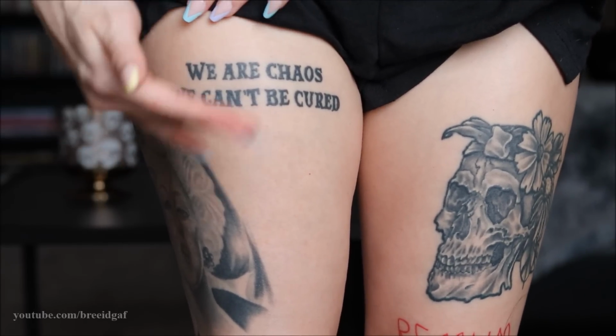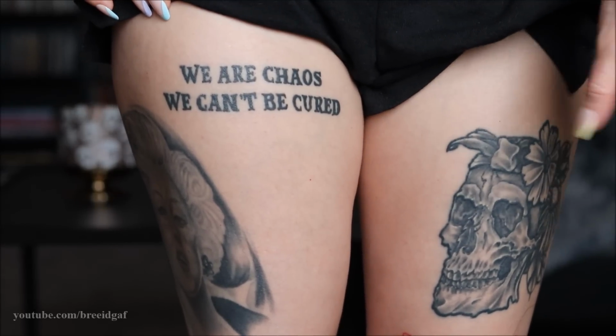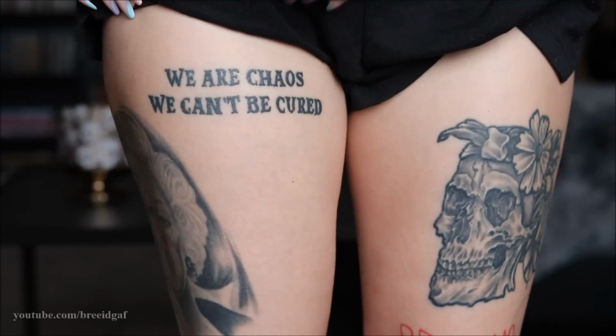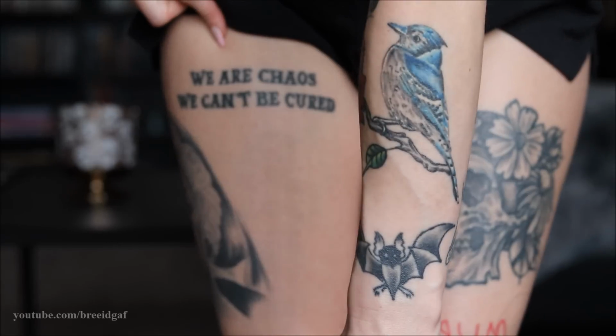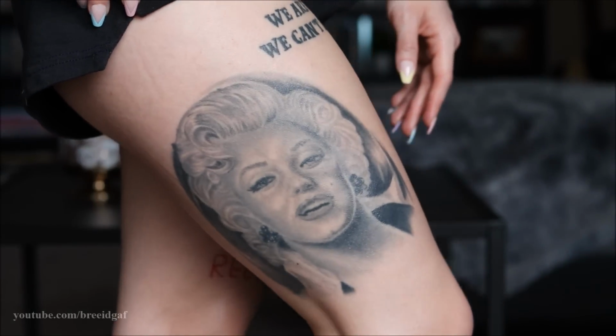I didn't want to get the other lyrics to this song tattooed because I didn't want any cuss words on my body. That's kind of like a moral rule that I have for myself, so I just got this part of the lyric and I absolutely love it. I got this one the exact same time that I got my Blue Jay tattoo. Now I'm going to turn to the side and show you guys my portrait tattoos.